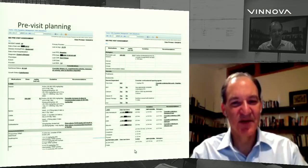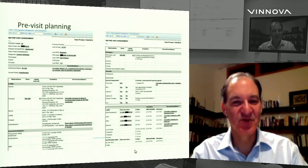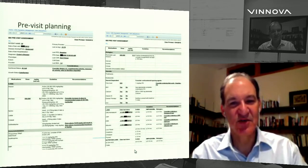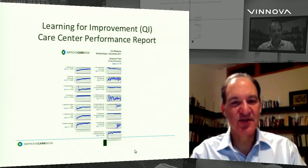Once the data are in the electronic medical record, we can reuse them to make it easier for physicians to undertake some of the chronic care processes that they need to do, like planning for patients' visits. This is an automated, what we call pre-visit planning or visit planning tool that physicians use prior to a patient's coming to the clinic. It reviews the guidelines for care and has reminders that physicians can use to make sure that each patient is getting the care that they need. This is a screenshot of some of the data that each of the centers receives, showing their performance on 17 different measures of quality on a monthly basis. And the centers get this report, and they can compare their performance to other centers.